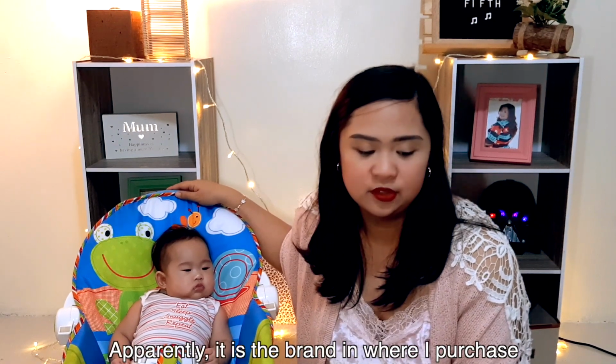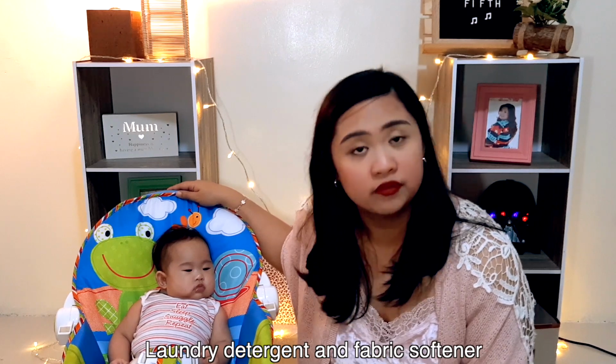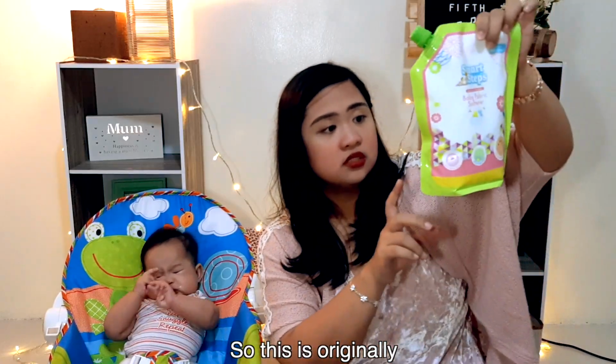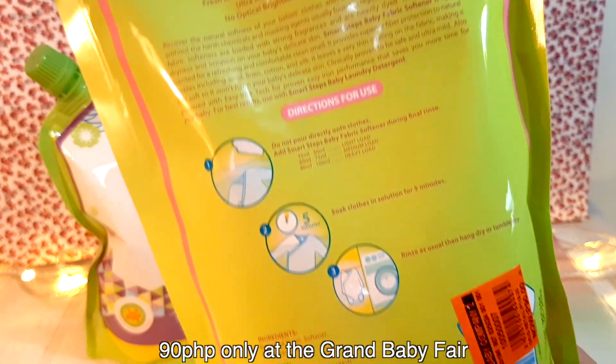Sakto, Smart Steps yung pinipurchase ko ng mga laundry detergent and fabric softener. I bought tatlong ganito. Isa namin na ganito, tatagal siya ng isang buwan. So, this is originally, 119.90 pesos na lang siya doon sa Grand Baby Fair.